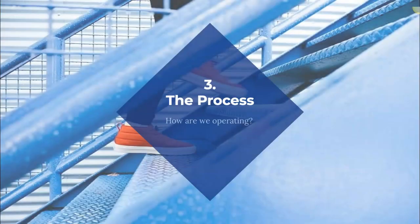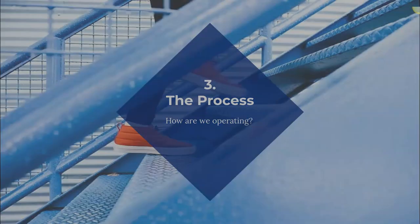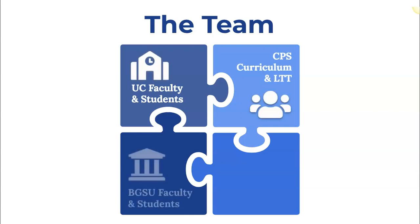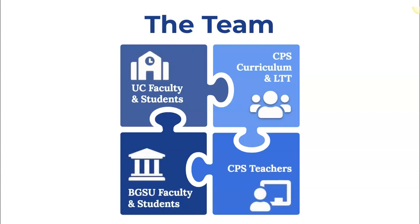So what is our process for creating these lessons? So first, our team of UC faculty and students meets together with the CPS curriculum and LTT teams. We then incorporate CPS teachers to help us know exactly what they want taught, in what order, so they help us fill in the gaps with pedagogy and delivery.